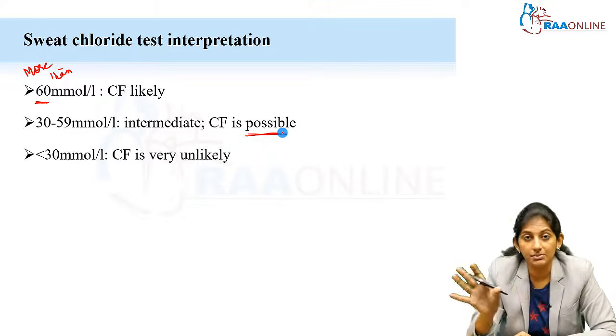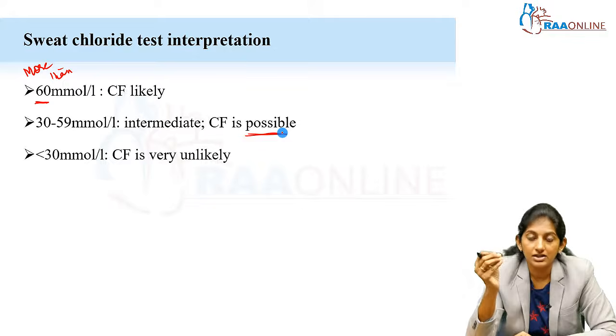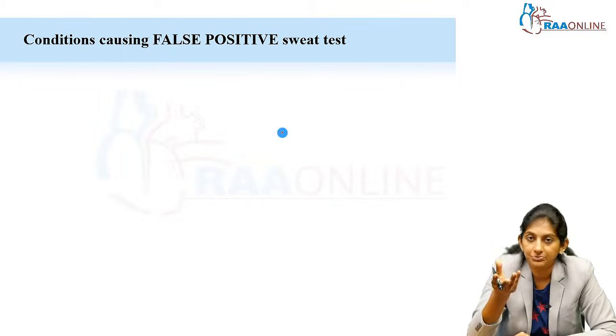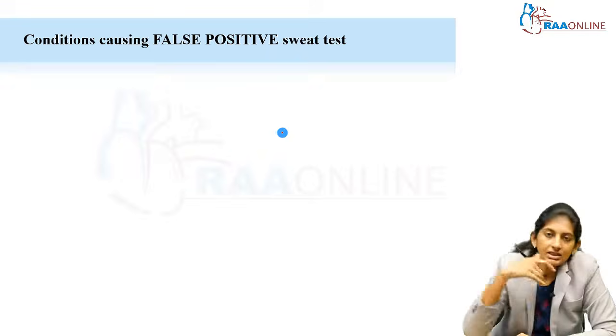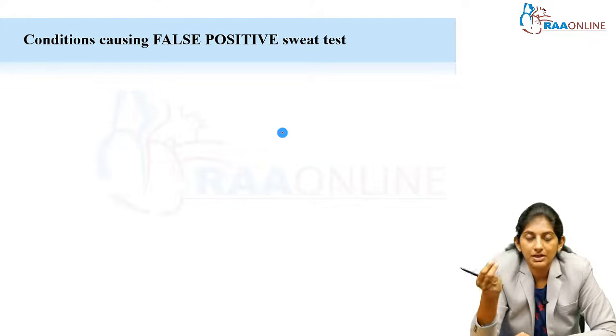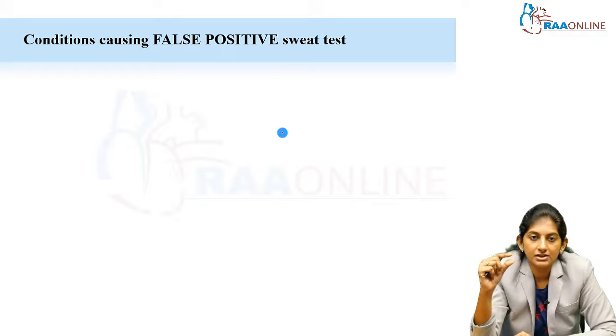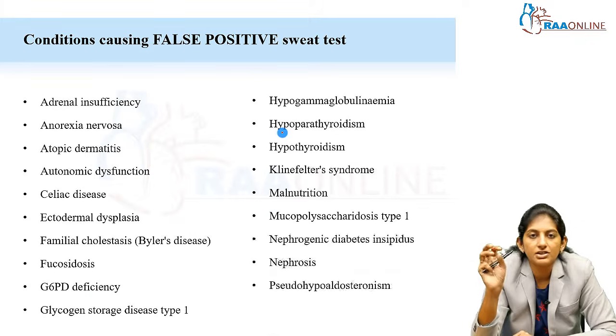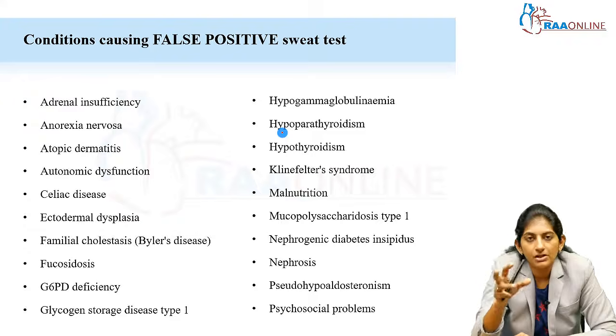But sweat chloride is not 100% specific, because it can have both false negative and false positive. Okay, so it's not 100% sensitive or specific, so we will see where all it can come false positive. Okay, so false positive means, why we say that the sweat chloride level is high, because the patients are losing so much of salt, that is sodium and chloride, in the ductal, that is sweat gland duct lumen, isn't it? Whenever there is an adrenocortical insufficiency, they will also lose so much of salt. They are also more prone for dehydration, isn't it? So some conditions, I will give you, there are lots of conditions for false positive sweat test, but I want you to remember around 5 to 6 conditions.